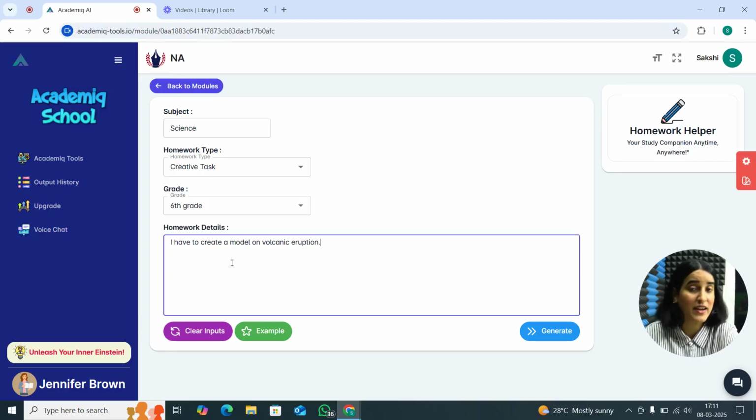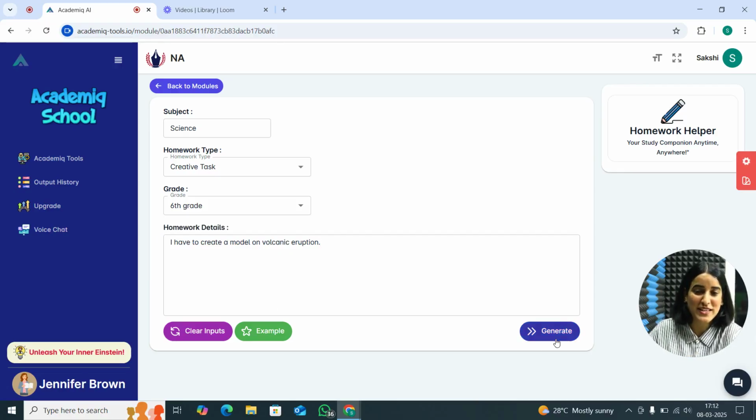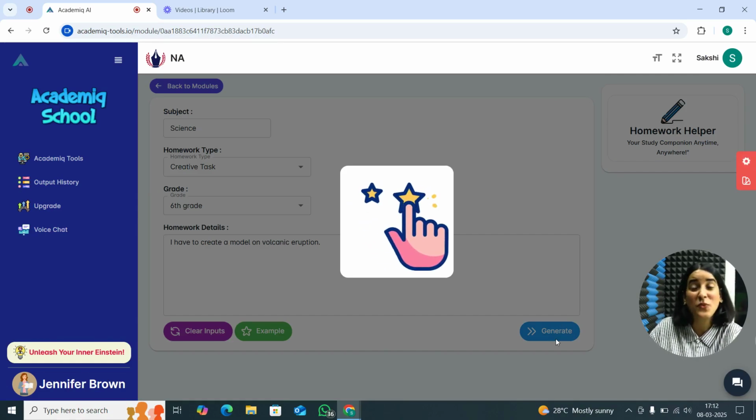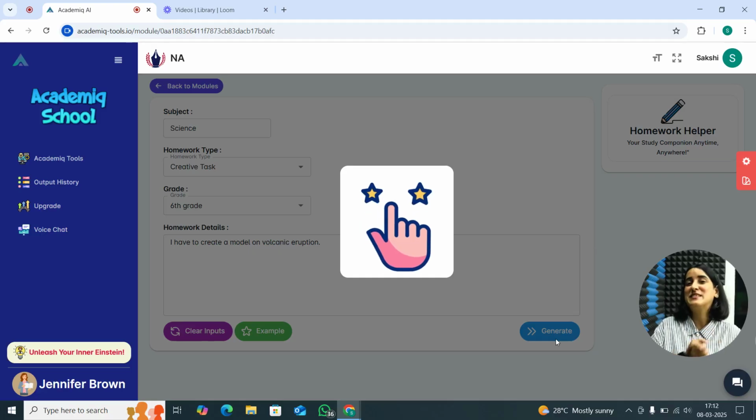I don't know how to start. I don't know what to do. What are the steps? How to proceed? What should it have? What should it not have, right? So I've sought help from this tool, and all that I'm going to do is click on generate, and I've clicked on it. I'll wait for it to do its magic, and meanwhile I'll sit back and relax.